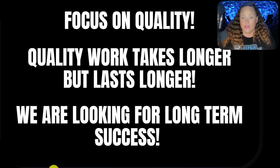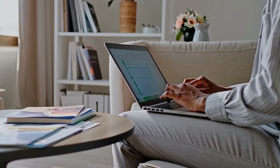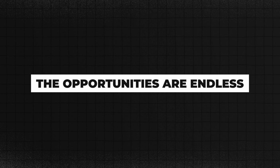So if you are a business owner that's looking to get business funding, building relationships with the banks that offer both personal and business credit products is going to be in your best interest, because once you get that relationship going, the opportunities are endless, especially if you have relationships with multiple banks. We are looking to build long-term success.